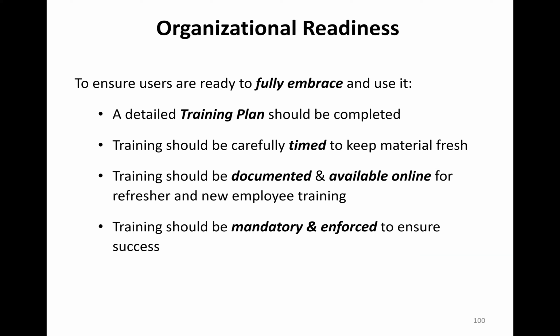You also want people to fully embrace the system. So a detailed training plan is important, timing it, making sure, for example, with Part 11, that you're incorporating Part 11 requirements and explaining why certain things have to be done a certain way. This should be documented, should be available, and it should be mandatory and enforced.